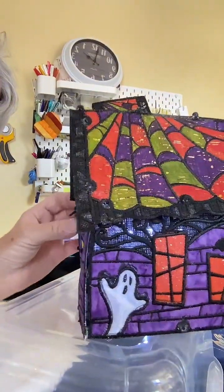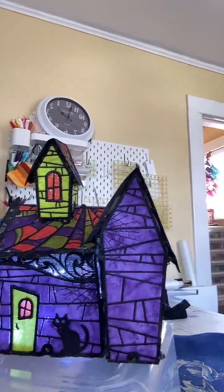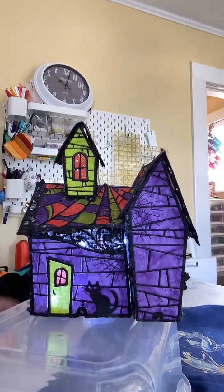Okay. So, enough with the house. This is a mansion. It's a lace mansion. Isn't that cute?